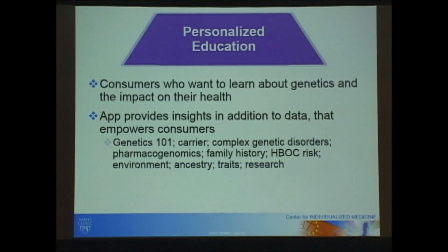So in this app, we want consumers to learn about genetics and the impact of that on their health. We offer lots and lots of educational material and are working very hard to help explain the results in a meaningful way. So we're providing insight in addition to data. We're offering the genetics education, which we're calling Genetics 101, some carrier screening, testing for complex genetic disorders, some pharmacogenomic testing. We're offering a tool where the consumer can draw their own pedigree and then get some information about that. We're offering the Emory B-Risk tool to find people who are at increased risk for hereditary breast and ovarian cancer syndromes and referring those people to a genetic counselor. We're offering information about the environmental impact of complex conditions and have a tool for that, some minimal ancestry testing, and then offering people the ability to participate in research if they want to do that.